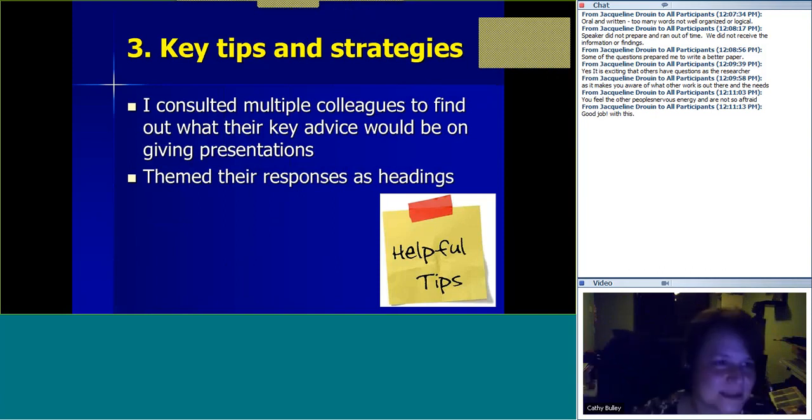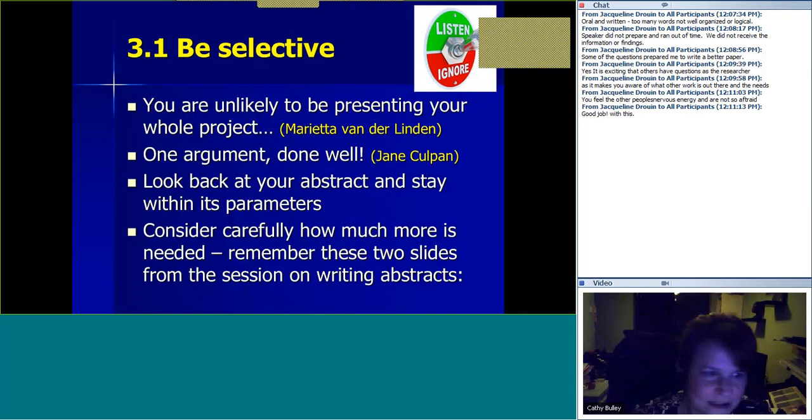So, key tips and strategies. Yes, so I consulted multiple colleagues on what their key advice would be on giving presentations, and I've seen their responses as headings. And the first thing I think relates very much to one of the points you made, Jackie. Be selective. Marietta van der Linden, who's a senior research fellow in physiotherapy at Queen Margaret University, said, you're really unlikely to be presenting your whole project.